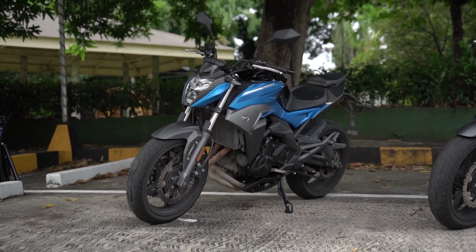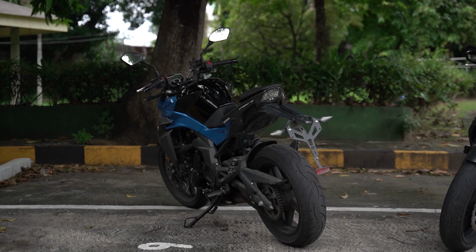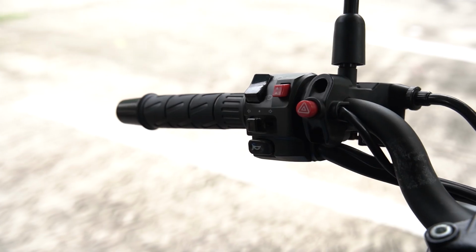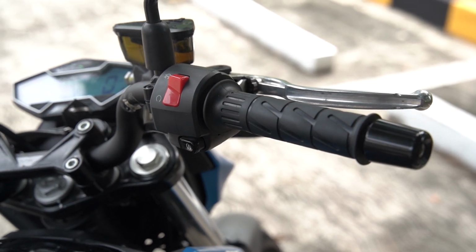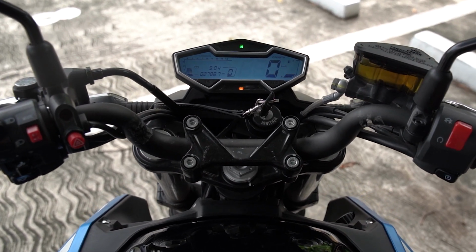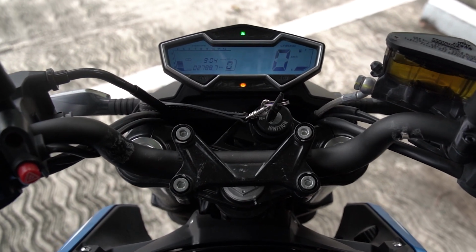The angles are sharp, the lines are aggressive, and swoop up. The build quality is quite substantial. The bike looks like it can take a beating and still keep on going. Controls feel sturdy and robust, but the switchgear doesn't feel too premium, as does the LCD display, which still gets the job done. But we wish for that TFT display that we find more and more on CFMotos now.